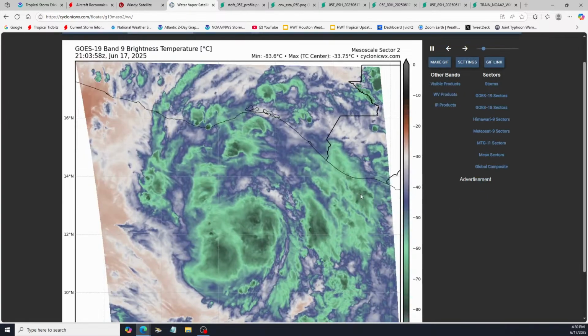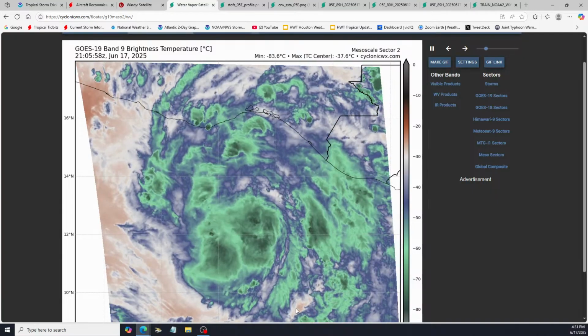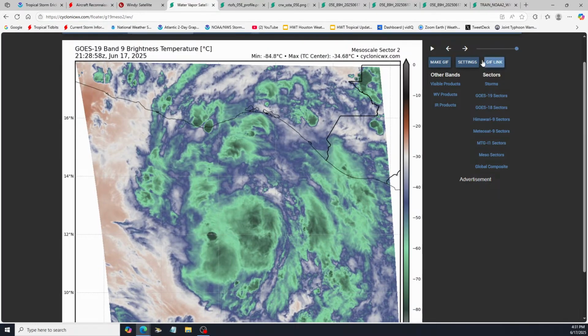This gives us an idea of water vapor. Again, there is a little bit of dry air, but that does appear to be getting choked out. We are seeing some pretty cold temperatures in the storm here at about negative 85 degrees Celsius. That's either this pocket here, I think it might be this pocket here. Those temperatures are getting pretty cold as the storm begins to ramp up its intensification phase.